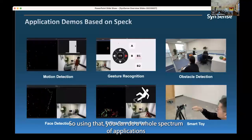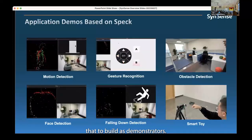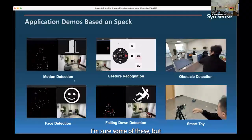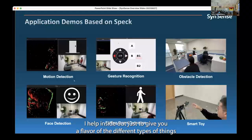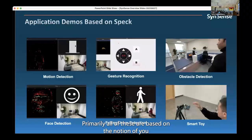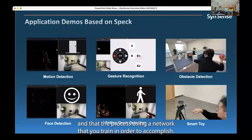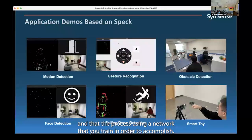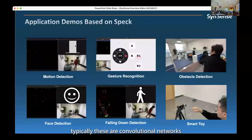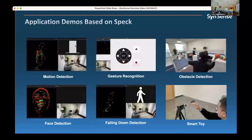So using that, you can do a whole plethora of applications that we built as demonstrators. I'll show some of these, but I have this slide up just to give you a flavor of the different types of things you can do. Primarily, all of these are based on the notion of you get your DVS data from the sensor, and that data is processed using a network that you train in order to accomplish a certain task. Typically, these are convolutional networks that you're using for classification tasks.